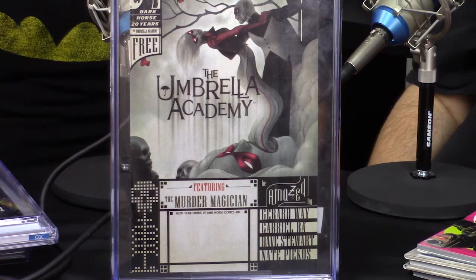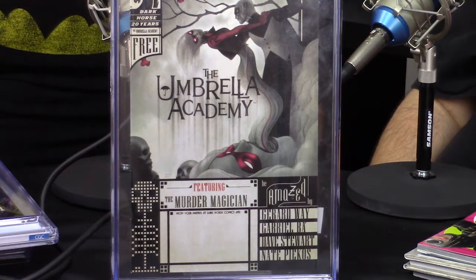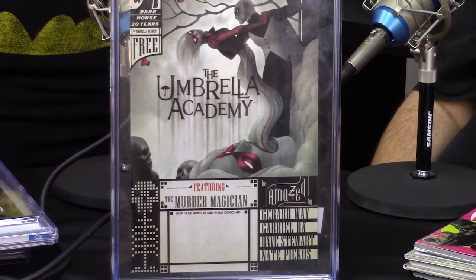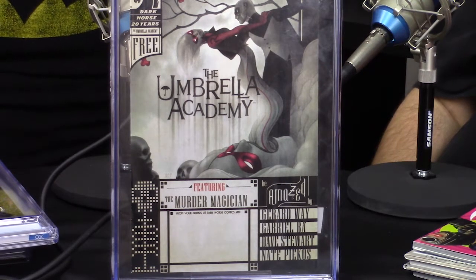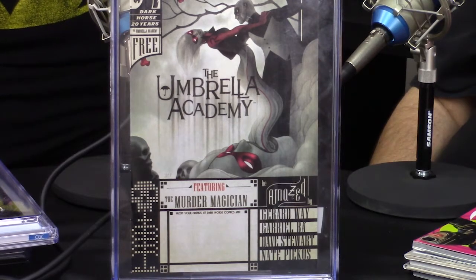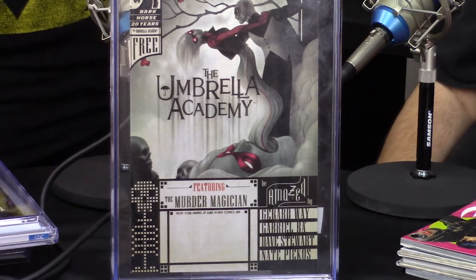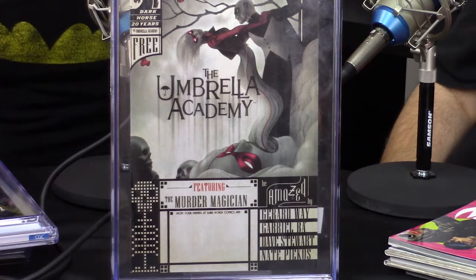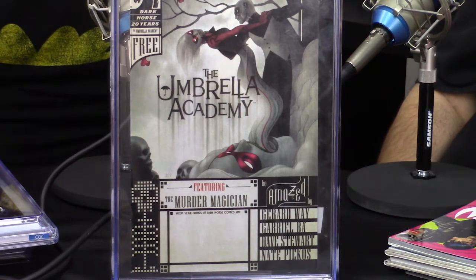It actually combines three different storylines in this issue. The cover is by James Jean, and it's grim, spooky, angsty. I don't want to say emo, because it's not that emo feel, but it's an alternative rocker feel. I looked at this cover and thought, yes, Gerard Way would be telling this story.